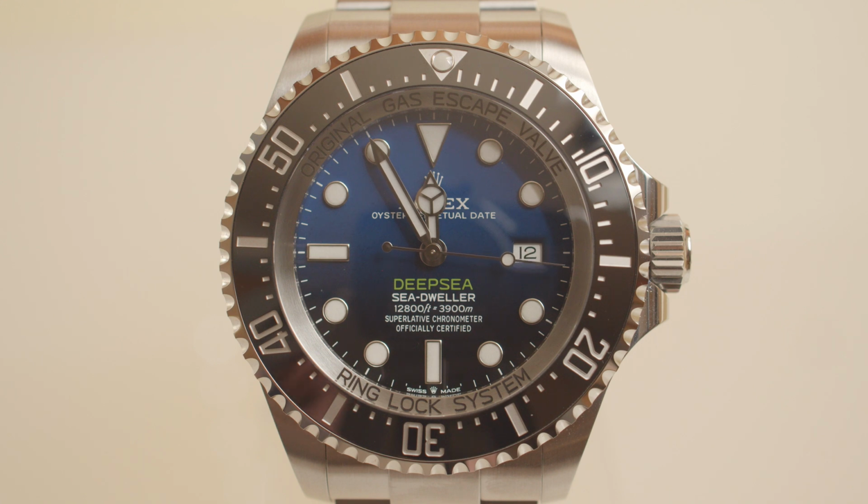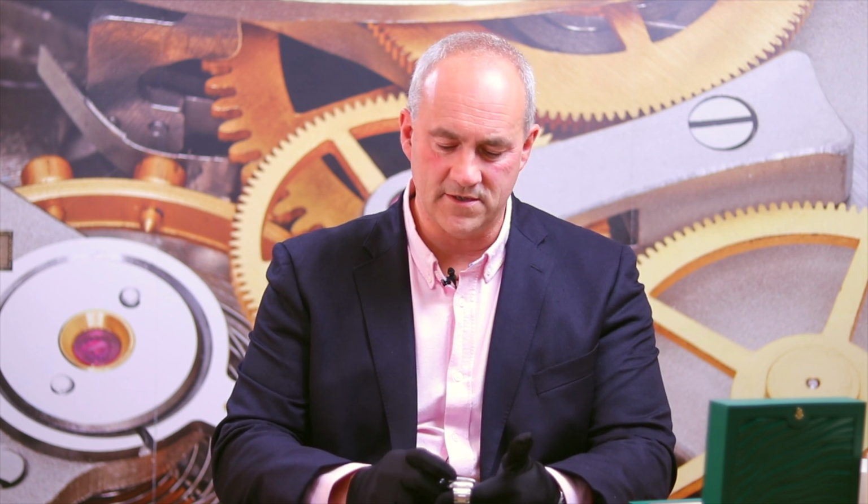So this bezel on the top here, it turns unidirectionally, and even as I turn it here and listen, it just feels so beautifully engineered. Now it only goes one way, because this is a tool watch. It's designed for divers who are going to use this to monitor the amount of air in their tanks, and you don't want it to go the wrong way.